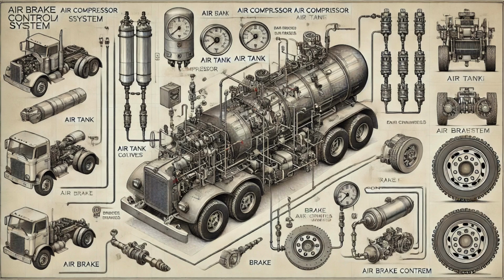Let's also see what are the important parts of the air brake system. The compressor draws the air required for the brake system from outside and sends it to the air tank. The air tank stores the air sent by the compressor. The relay valve quickly sends the air required to the brake system when the brake is applied.